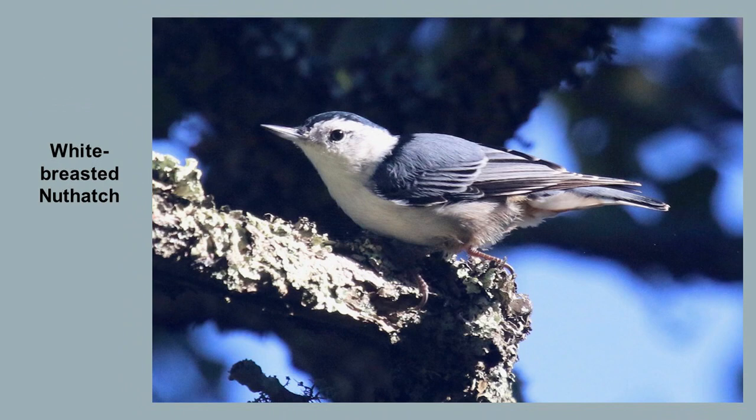And the white-breasted nuthatch has kind of a song, and you may hear that before you see them. The little chickadees you will hear, but you often see them. They're not afraid of people very much.